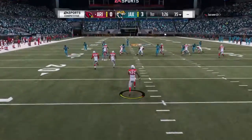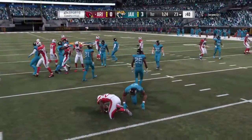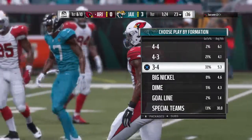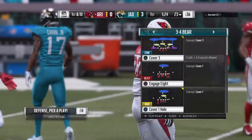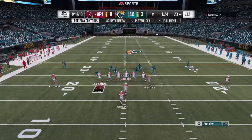This is T.J. Logan to return it. And he'll bring it a few past the 20 to the 23-yard line. Rosen and the Cardinals take over with a 1st and 10.